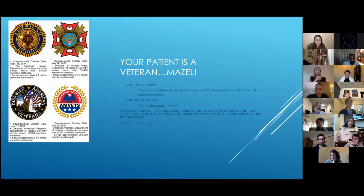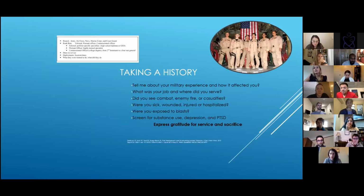And then at the end, I do have a slide that kind of summarizes. So if you're like me and take pictures of slides throughout presentations, there'll be a slide at the end that kind of has all the main things. So don't worry if you were thinking of jotting anything down. So taking a history, the things that we like to ask is what branch, why does this matter?